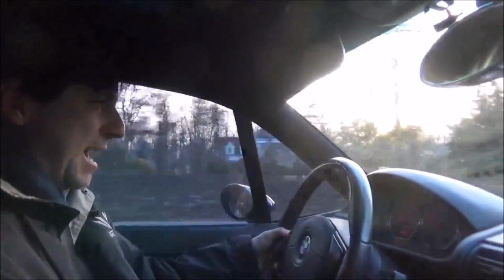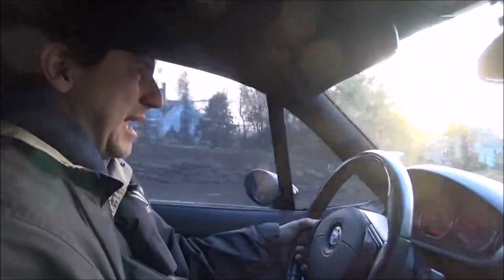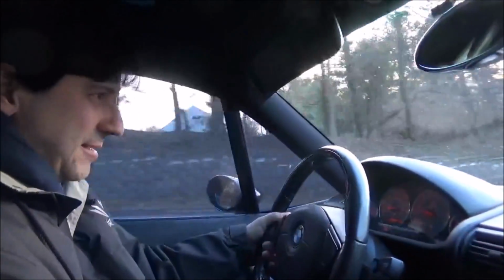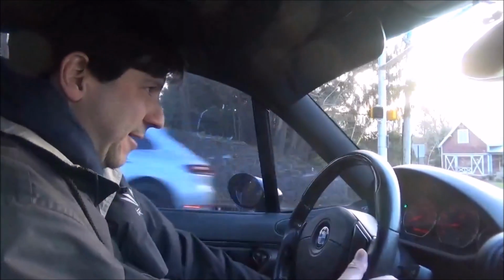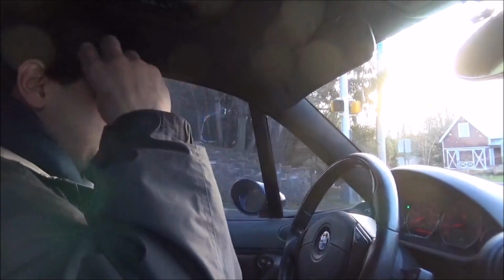So again, for some back roads like this, we're on the main road now, we're just going to get on a back road. You'll see how great this car handles. Every time I drive this car, I go, wow, I've got to drive this car all the time. And again, it's not your daily car, it's not your grocery getter, but an amazing car you can take out on the weekends.